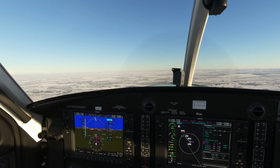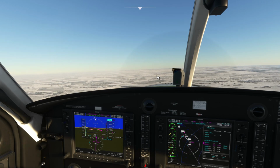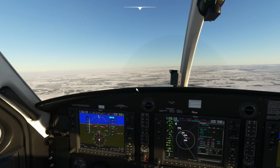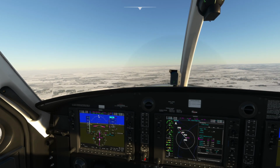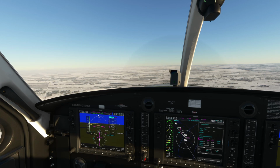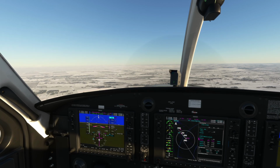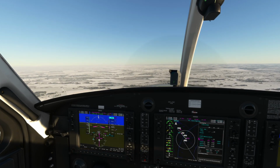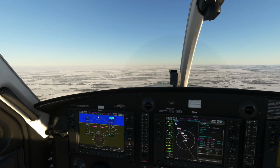Overall, it's been a great flight today. Cannot complain at all. Really good to get back into the swing of things as far as the Kodiak is concerned. And I'm going to be doing more flights because it's going to be a while before we actually reach West Coast Canada. We have to go through Edmonton next.